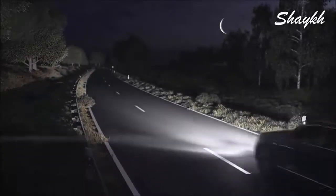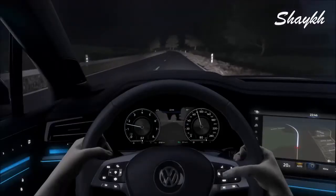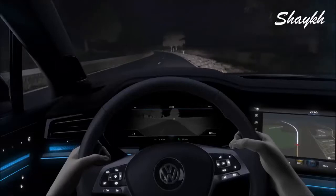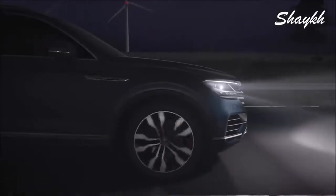Keep an eye on everything even in the dark with optional night vision. Its thermal imaging camera can detect people and larger wild animals up to 130 meters ahead, displayed in the digital cockpit. The car flashes a warning in combination with LED matrix beam headlights. Additionally, the brakes are made ready for emergency braking.